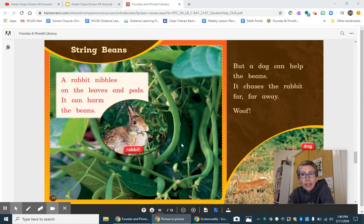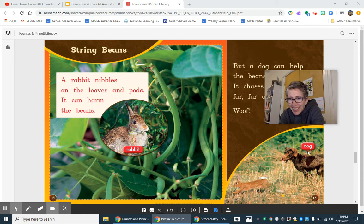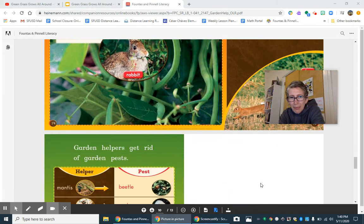String beans. A rabbit nibbles on the leaves and pods. It can harm the beans. Rabbit. But a dog can help the beans. It chases the rabbit far, far away. Woof! And I see a label that says dog, but all it's pointing to is my face. I'm not a dog. There we go. Dog. And the dog is chasing the rabbit.